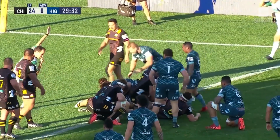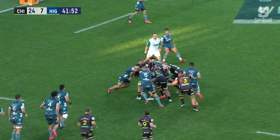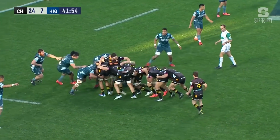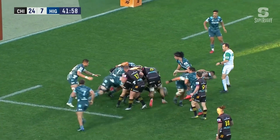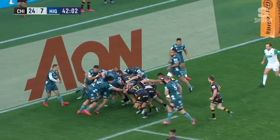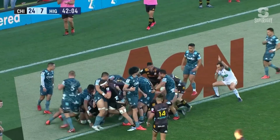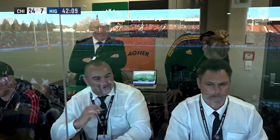Now Mikaeli Tuu, can he get the ball down? Yes, he can. Slater goes to the back of the line out. It's over. Nepport, Lalala, came from the back of the maul to the front, and this is a good drive from the Chiefs, and they will start the second half the way they started the first with a try.